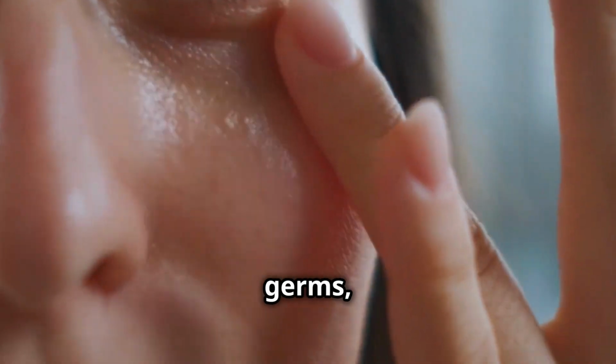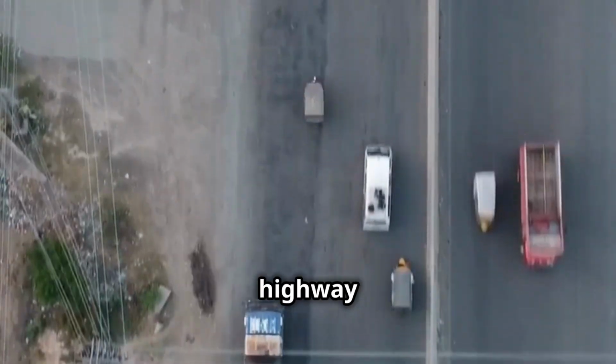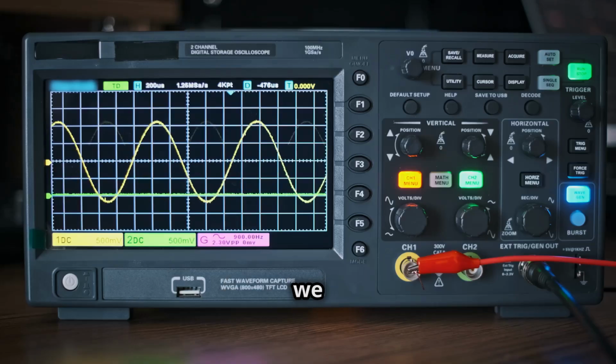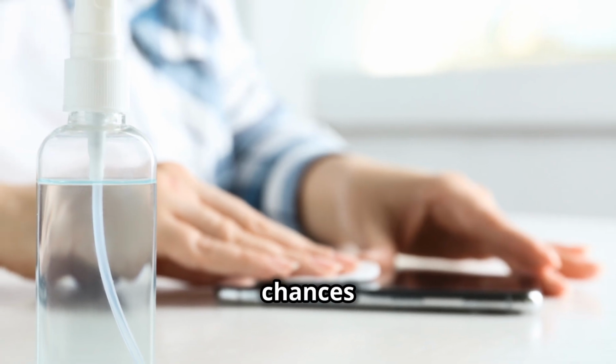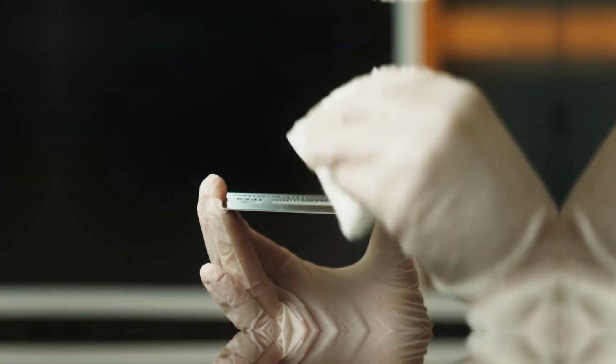These are entry points for germs, making us more susceptible to infections. It's like a highway for germs, with our phones acting as the main thoroughfare. The more we touch our phones, and then our faces, the higher the chances of those microscopic hitchhikers finding their way into our bodies.